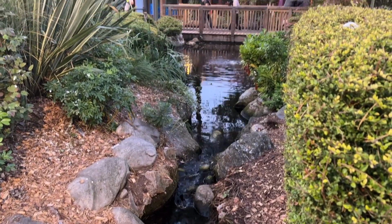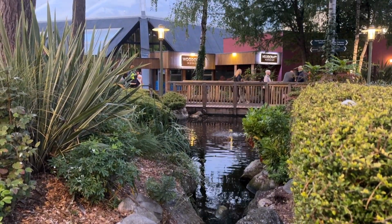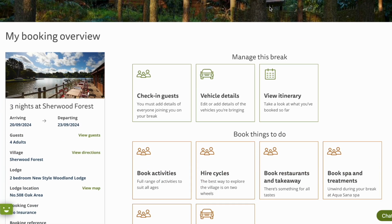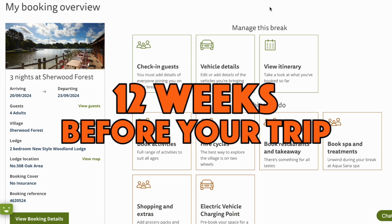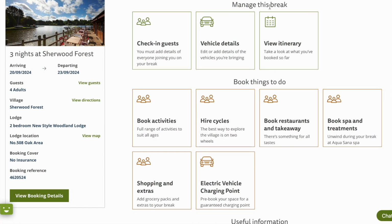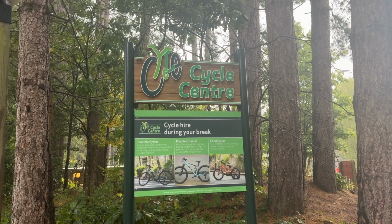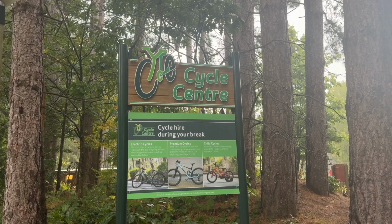Once you make your booking on the Center Parcs website, you can view all the booking details online. Up to 12 weeks before your trip, you can visit the booking details page and book all of your activities and restaurants. The one exception to this is cycle hire, which should be done when you make your booking as it's really popular and bikes sell out quickly.